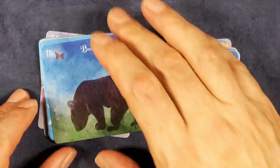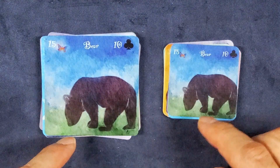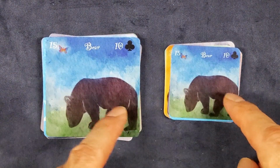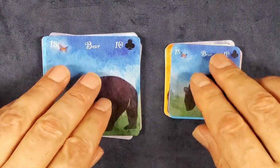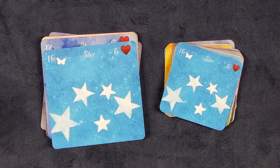Here we have the bear. And we have a beautiful bear. Can you see the texture in the bear? And it's a neutral card. Definitely a neutral card.